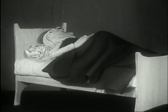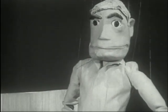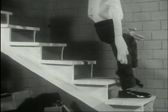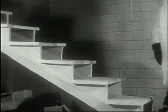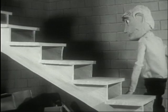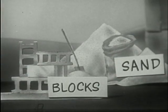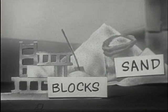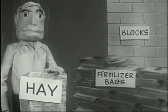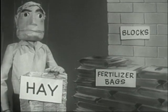Suppose you don't have a fallout shelter, and you have several hours warning after the attack, but before the radioactive fallout reaches your area. What can you do? You head for a corner of your basement, away from doors and windows. Sandbags or concrete blocks, even bales of hay or fertilizer will give you some protection. Remember, the important point about radioactive fallout is shielding. More shielding between you and the radiation, more protection.